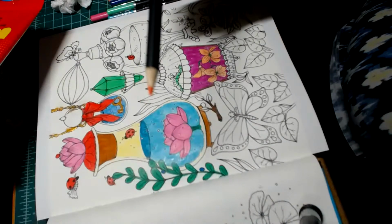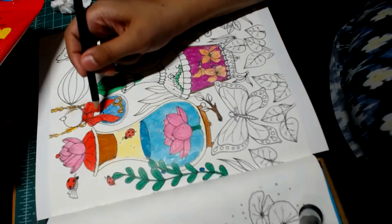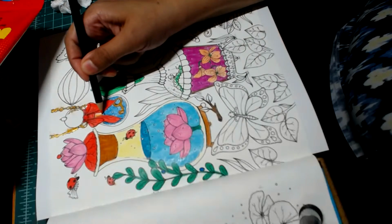Orange. I think this is an orange. Let me see what I could color this with yet.